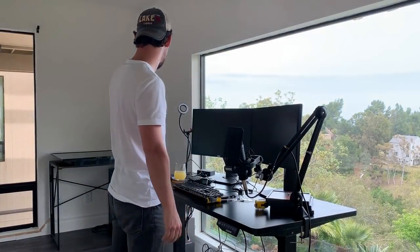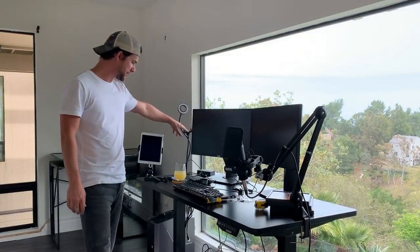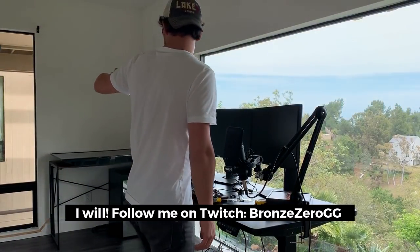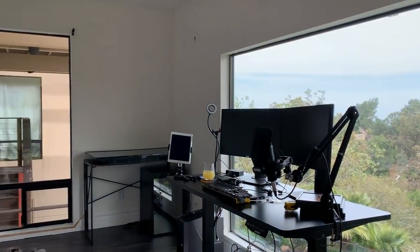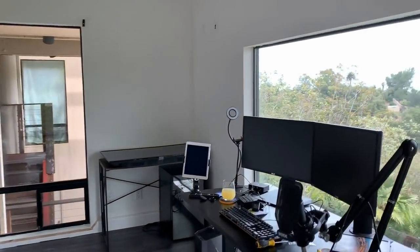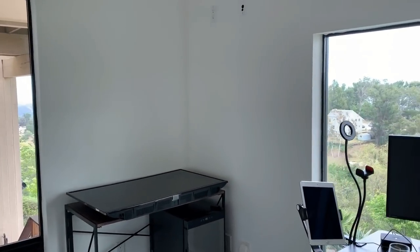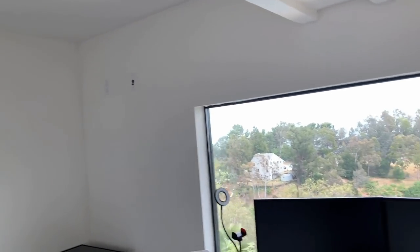As you can see, I hooked up the Rode microphone and an iPad arm, and this will be for the webcam if I ever actually stream, which who knows if I will, but it'll be there. I'm not really sure if you can even see, but over there in the corner, I'm trying to decide what to do with the TV. Obviously, it's not going to go there, but I should mount it up there, but I really don't want to mount it. I just hate mounting TVs.